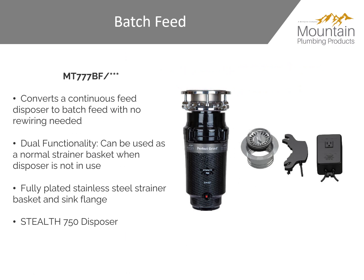We also have a batch feed model, so it converts our disposer into a continuous feed disposer to batch feed with no rewiring needed. Dual functionality can be used as a normal strainer basket when the disposer is not in use. Fully plated stainless steel strainer basket and sink flange, and it's with the Stealth 750 disposer, which is the 3/4 horsepower model.